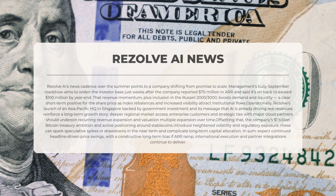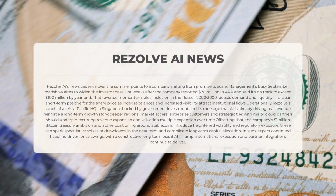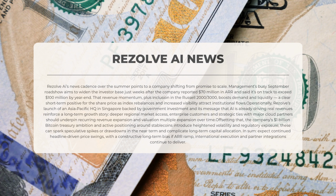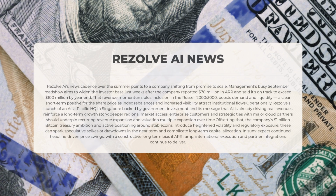Operationally, Rezolve's launch of an Asia-Pacific headquarters in Singapore, supported by government investment, and its assertion that artificial intelligence is already generating real revenues, reinforce a long-term growth narrative. Deeper regional market access, enterprise customers, and strategic partnerships with major cloud providers should support recurring revenue expansion and increase valuation multiples over time.